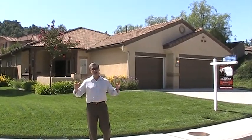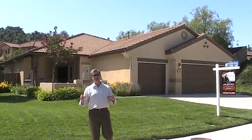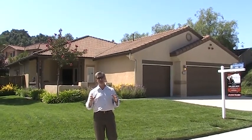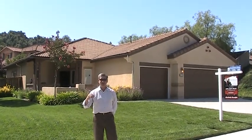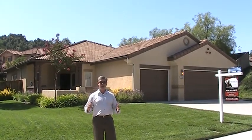Hello, this is the Dan Can home selling team, and we are standing in front of our newest listing in the community of Hidden Trails, a fantastic community tucked into the hills, into the avocado groves in East Escondido. So, a very neat little house behind me, single story, three bedroom, two bath, almost 1,800 square feet.